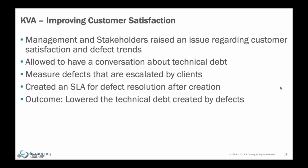Okay. And then we looked at, still talking about the current value key value area, customer satisfaction. I remember a time when management and stakeholders raised an issue to us regarding customer satisfaction and the correlation there with defect trends. Everybody, I think, knew that this was an issue, but we didn't really have any data to show for it. So we started there, and we just started collecting the number of defects and the types of defects, things like that, that were escalated specifically by clients.